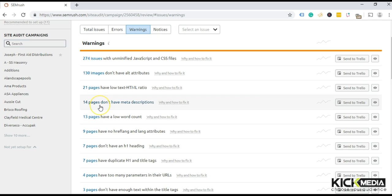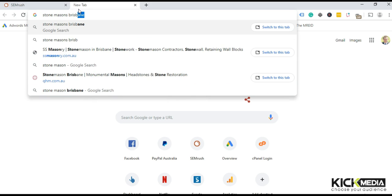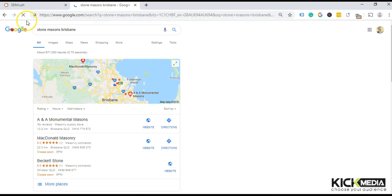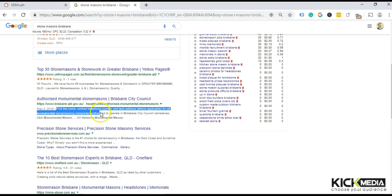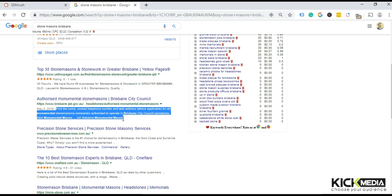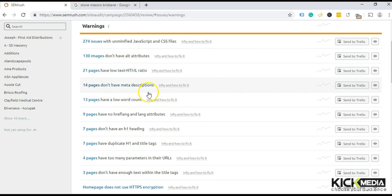14 pages don't have meta descriptions, so this is again important. The meta descriptions tell Google what's going on a page, and if I was to do a Google search, it's actually the meta description that is showing up here. So if you don't set one, Google will set one for you, and it won't necessarily be optimized, and you'll get less people clicking on your listings.